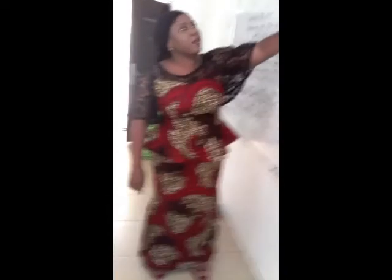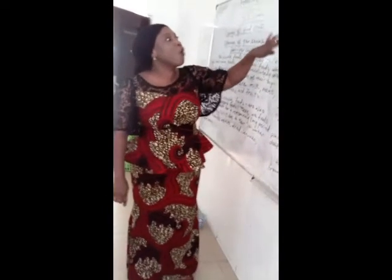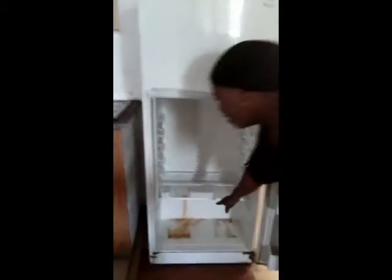Then fruits and vegetables can be stored at the lower part of the refrigerator. Mind you, I didn't say freezer, I said refrigerator, because most of you during practicals, if you bring your fruit, I used to notice that most of you go and keep it in the deep freezer. No, deep freezer will only change the color of your fruits and vegetables. You keep them in the lower part of your refrigerator.